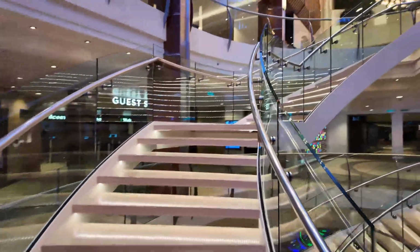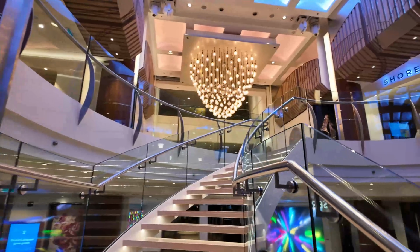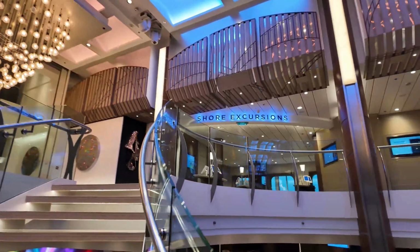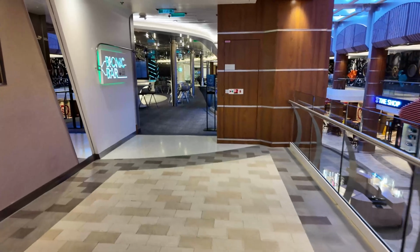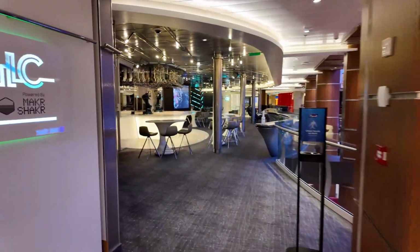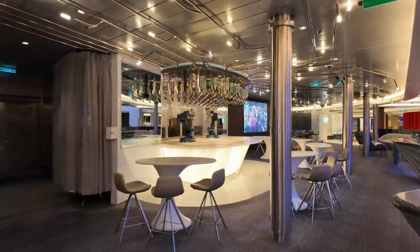So we've got the stairs in the middle of the promenade, which, not the promenade, I'm going to call it promenade a lot, Esplanade, which takes us upstairs. You've got the shore excursions desk, and all the different bits and pieces, but you get a cool view down. This is where we were yesterday. This is the Bionic Bar, which is really cool.